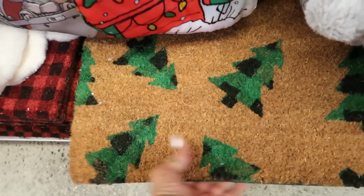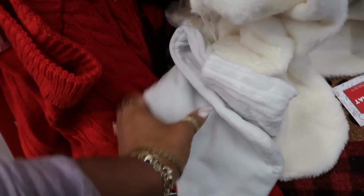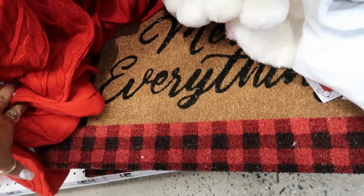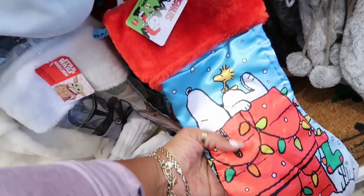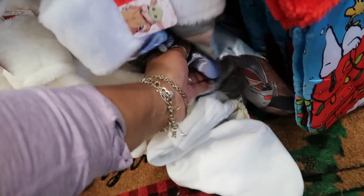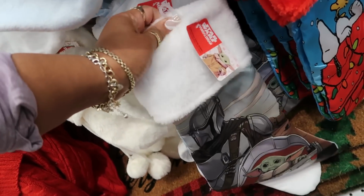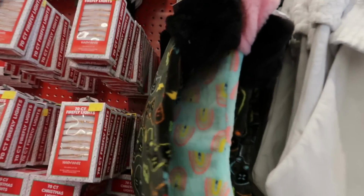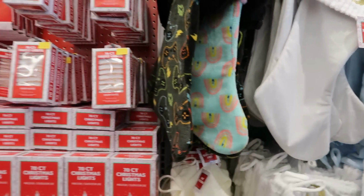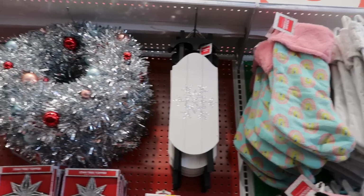Here's some doormats, the Christmas trees. And this one right here, I thought was cute. Once I move some of these stockings, it says, "Merry everything." That's really cute. Then they had these little peanut stockings right here, and then another Star Wars one right here. The monogram stockings, this one with the little controllers on it, and then there's lots of lights, string lights, some more star tree toppers. There's a cute little sleigh up there.